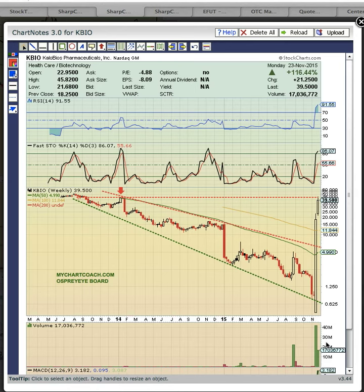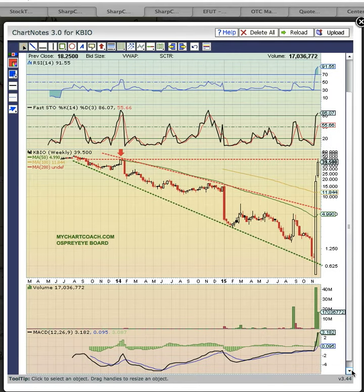For last week, this is a weekly chart. So last week there was monster volume, and then you're starting off this week with 17 million on the first day. So this is record volume for KBIO.